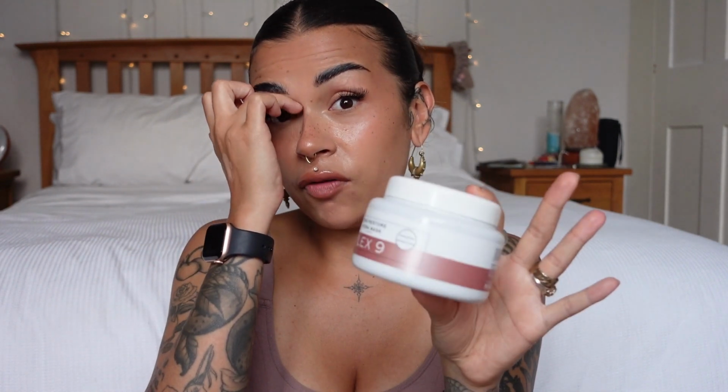Last but not least is the Revolution Plex 9 Bond Restore Hydra Mask. This is the third item that I've run out of in the Bond Plex range from Revolution. It's like a hair mask, just a conditioning mask. You can do it once a month and leave it on for 10-15 minutes. Still got that same really nice hairdressery scent, and personally so far this was my favourite product out of all of the range that I've run out of and finished.